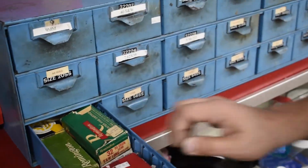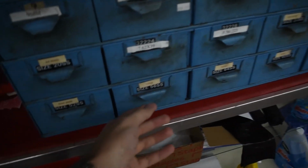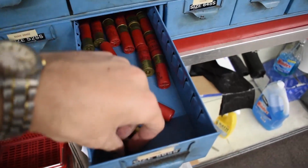But typically what these cases are for is to keep backup ammo or test ammo. If we're testing someone's firearm out, or if we're doing classes and we bring people out to the range, we want to make sure we have ammo to bring with us so we can show them how to use a firearm without them spending the money. We'll use some of our ammo to help them do that. So that's kind of what they're for. It's kind of like an overthrow. Spare parts for ammo. Yeah.